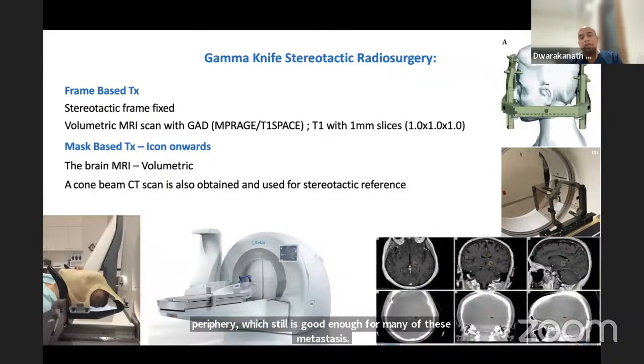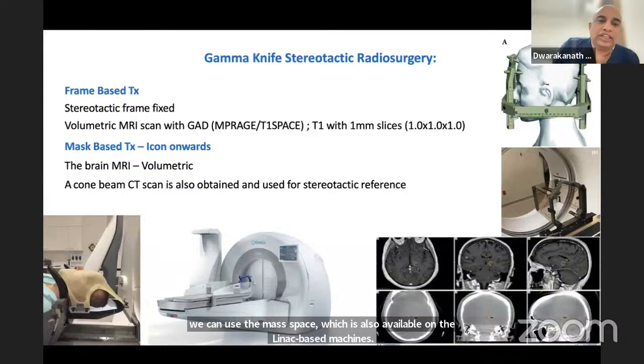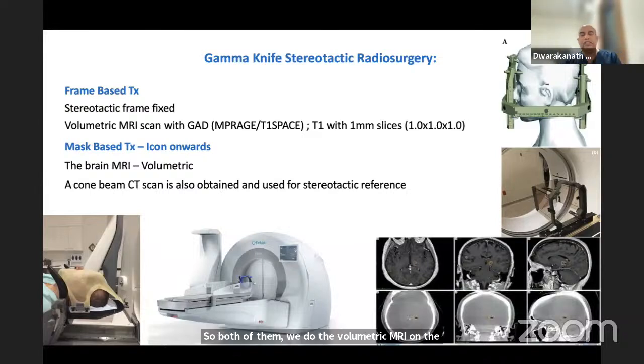We use the gamma knife in our center, and with the new Icon and Perfexion, we can do both stereotactic frame fixed SRS, or we can use the mask based, which is also available on the LINAC based machines. For both of them, we do the volumetric MRI on the 3 Tesla or the 1.5 Tesla as mentioned by Professor Mukherjee, then do a CT, merge the images and treat the metastasis.